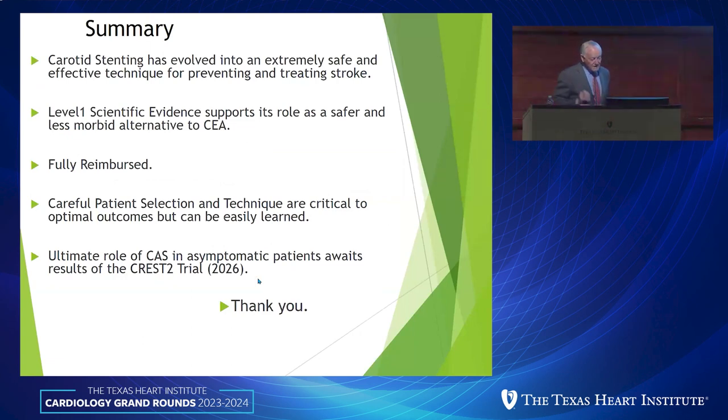So let me summarize and conclude. Carotid stenting has evolved into an extremely safe and effective technique for preventing and treating stroke. The level 1 scientific evidence supports its role as a safer and less morbid alternative to endarterectomy. It's fully reimbursed. Careful patient selection, particularly tortuosity and calcification, and not rushing in to stent elderly patients. And that's a patient over 75, maybe 80, depends on the end of the bed test, and you walk in. Patient selection and technique are critical, but they can be easily learned. They really can be.